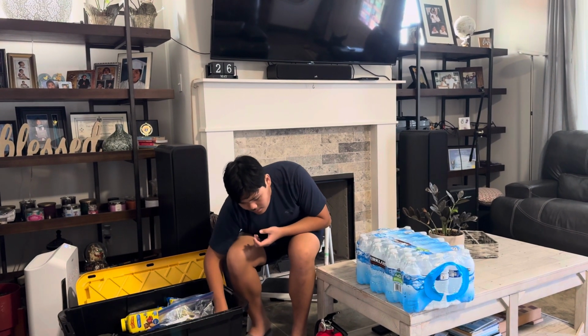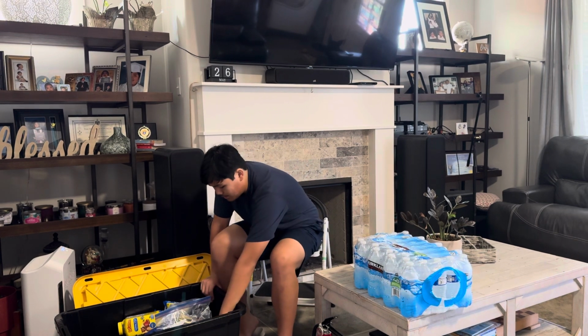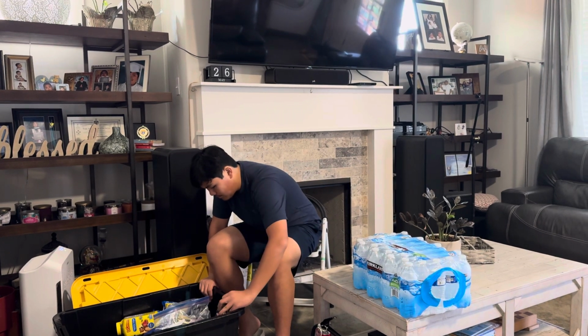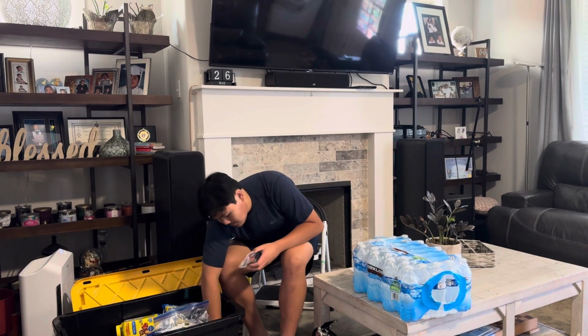Oh yeah, we also have more batteries. I was trying to find these earlier, but this is for bigger electronics that need bigger batteries. And this too.